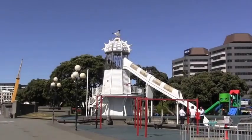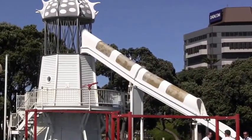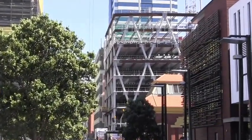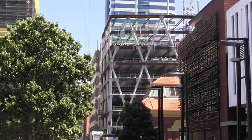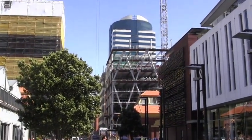Here's a little children's playground, and the slide's enclosed so the kids can't jump off of it, but it looks like a good slide. There's a new building going up, and look at the support structure there on a diagonal, which I'll bet is very helpful in an earthquake, and they do have plenty of them around here.